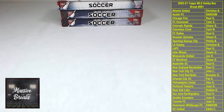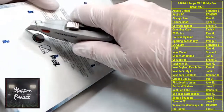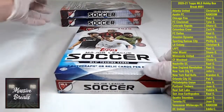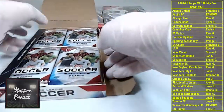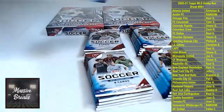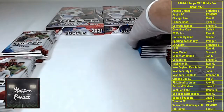And we'll get into the hobby boxes now, starting with 2020 MLS hobby box right here. Three hits per hobby box. We've got two of the 2021s as well, right back there. I made this nice and neat for us. That box just folds right out. And there is our empty box. Yeah, so we'll just go a quarter of the box at a time.